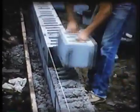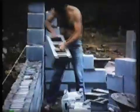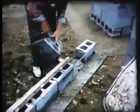Careful repetition is the key to good block work. As one wall is brought up, another begins.